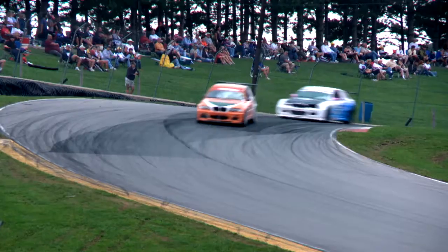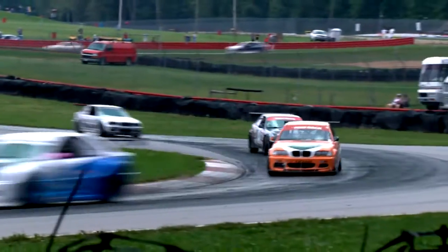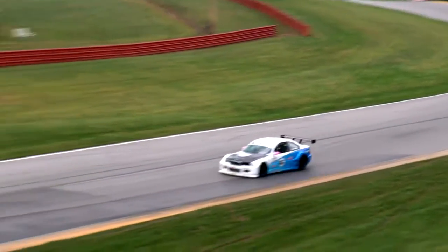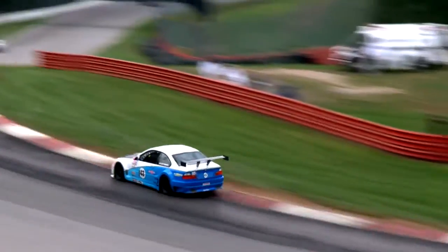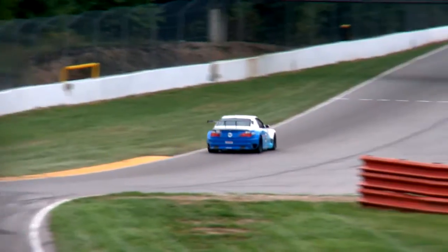And there is Madness, turn 5. See a big spectator area there as Sarah gets around a slower car. She's trying to put a little bit of distance between her and the number 30 of John Hansen. It looked like something may have gone on there. They were pretty close. And Sarah's trying to stretch it out there, really stretching the legs of that E46 M3.